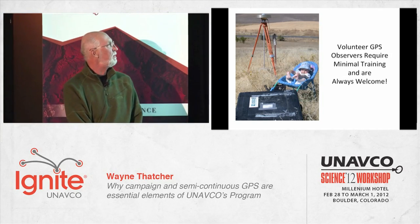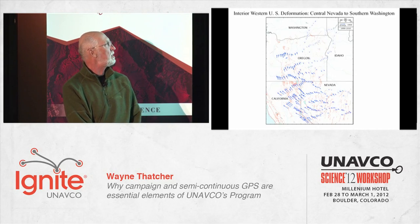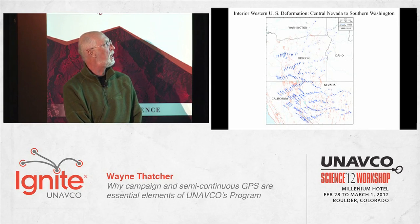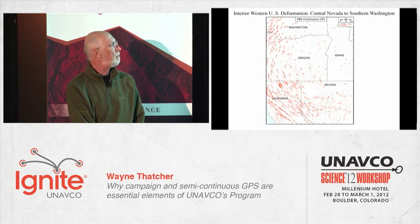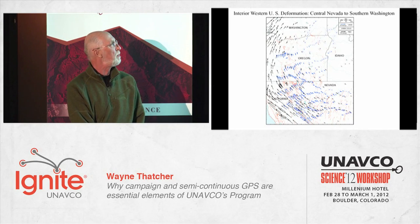This is a velocity field determined from our campaign measurements over a decadal period, basically in the interior western U.S. And you can see the consistency of the observations, and the error ellipses are about 1 millimeter a year. The PBO, of course, provides more accurate measurements, but they're concentrated near Cascadia and in California. And when you put the two data sets together, you have coverage that is very complementary.